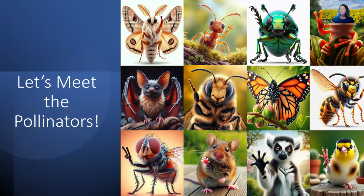So we have moths up in the top left, and then moving from left to right, we have ants. Ants are pollinators, believe it or not. You'll have beetles and frogs. Those are amphibians. You also have salamanders, little reptiles. They can do that. Bats are pollinators, and so are bees. Butterflies, of course, and wasps.